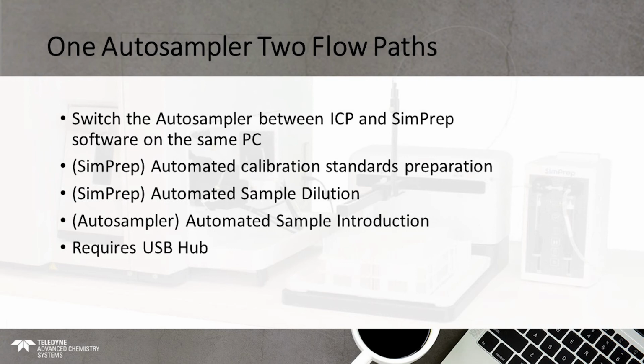So what I mean is you can have the same autosampler do your sample preparation and also your sample introduction for analysis. You can switch the autosampler between talking to the ICP and talking to the SimPrep software, and you can use the same computer to do that. It's a fairly basic thing. We've got a little tech note about it on our website, so you can get more information if you're interested.